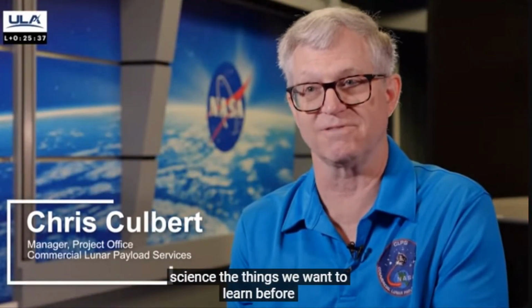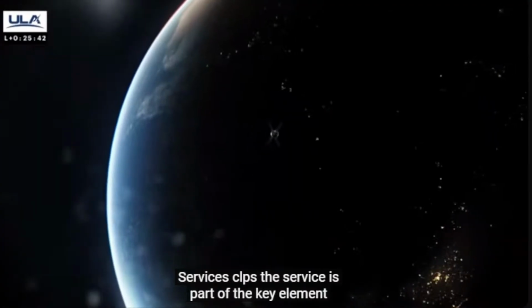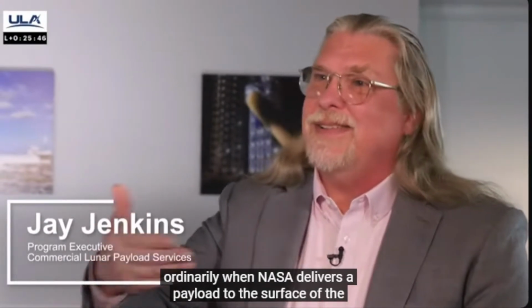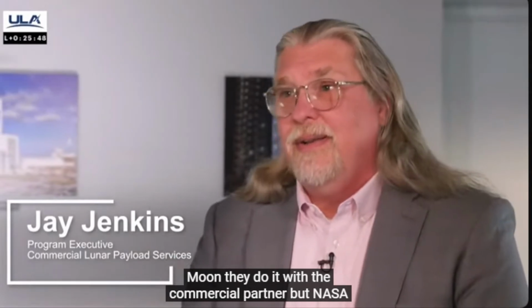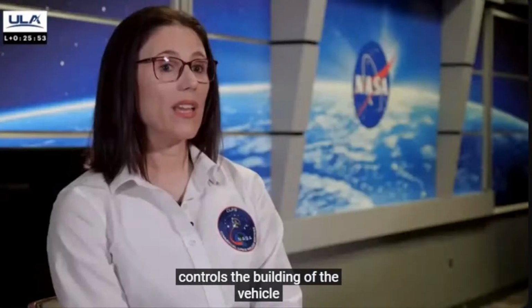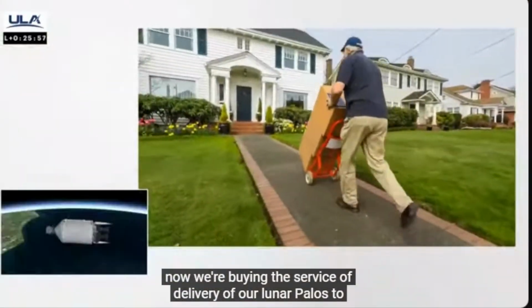CLPS stands for Commercial Lunar Payload Services, CLPS. The services part is the key element. Ordinarily, when NASA delivers a payload to the surface of the moon, they do it with a commercial partner, but NASA controls the building of the vehicle. Now, we're buying the service of delivery of our lunar payloads to the surface of the moon. It is a delivery service, akin to a delivery service that you'd have here on Earth.